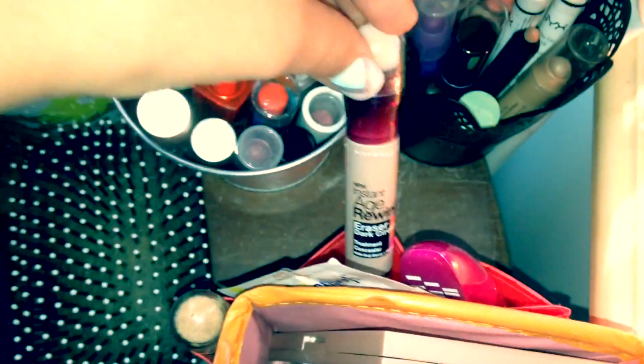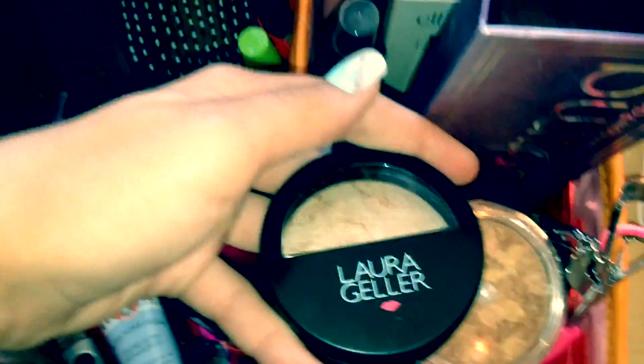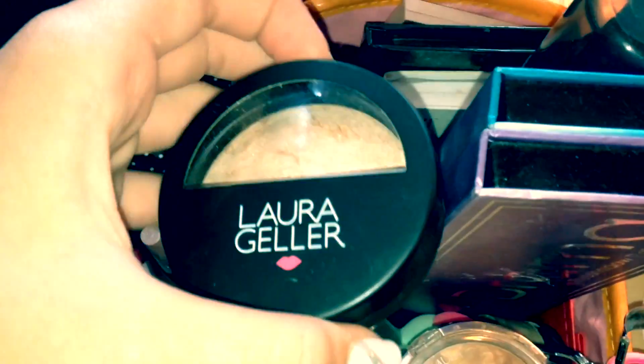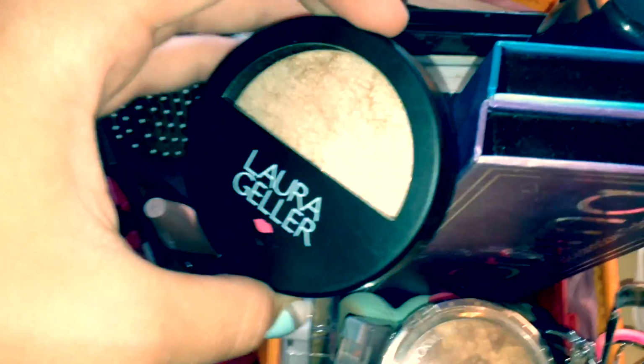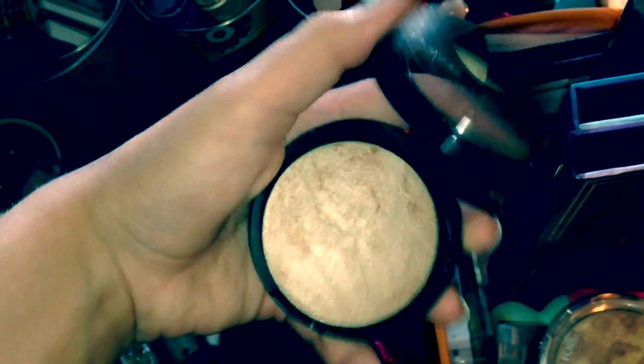This is on a different day while I'm still editing the video, but I just got a refill of my Instant Age Rewind as a backup for when this one runs out because I go through concealer like crazy. And then my stepmom had this Laura Geller like highlighter. I tried it and it was so good, so I decided to get myself one. That's basically what it looks like. It's so shimmery. So yeah, 2 more things I added to my makeup collection.